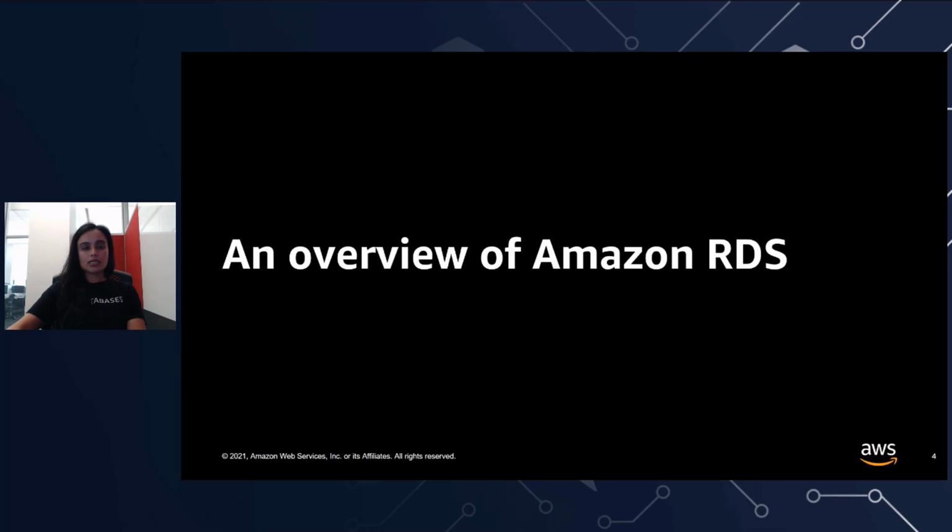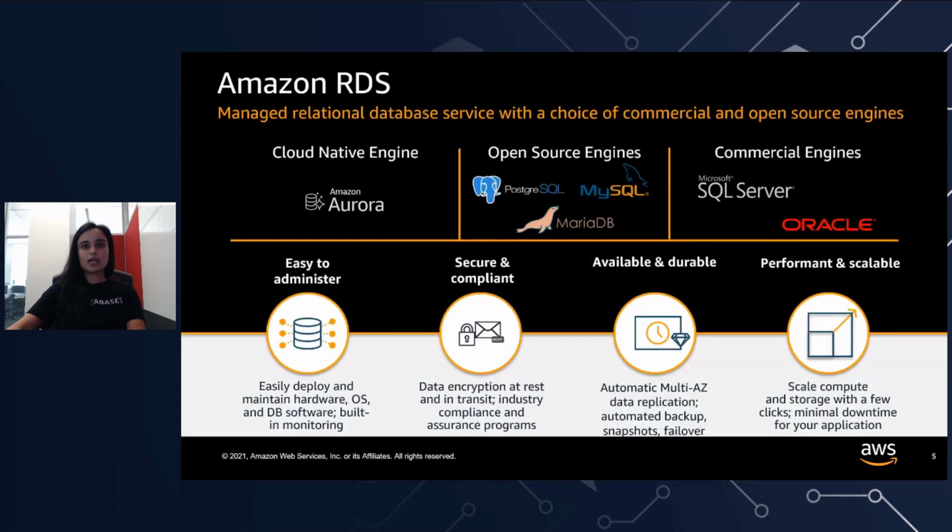So what is Amazon RDS? Amazon RDS has been around for a while now. It was actually introduced back in 2009 and is one of the earliest services we offered at AWS. We started with MySQL, and since then, we've expanded to several other engines that you see here. And Amazon RDS is a managed relational database service.